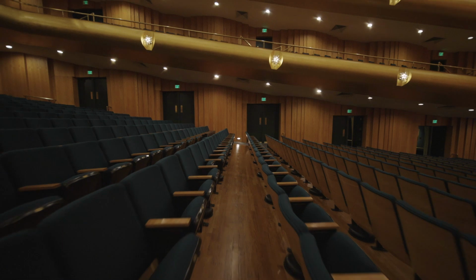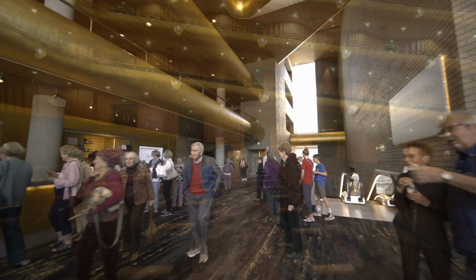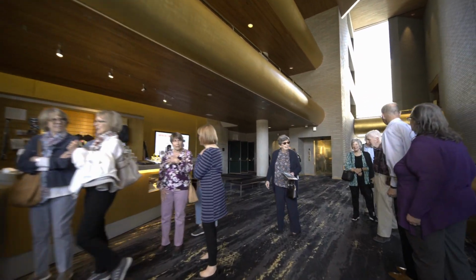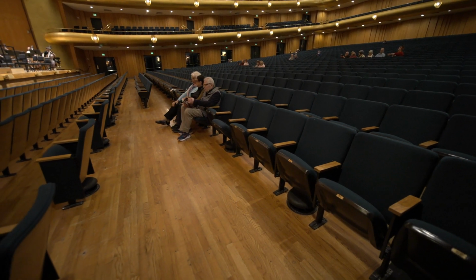This venue can seat over 2,700 guests, so you may experience a highly packed lobby with activities and pre-event performances. To avoid the crowds, arrive 30 minutes before the performance to enter the hall and sit undisturbed in your seat.